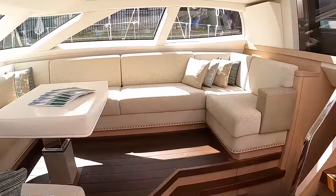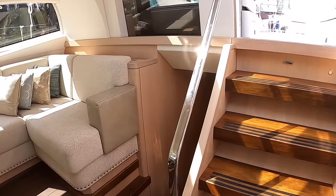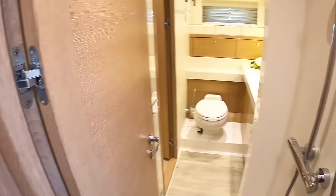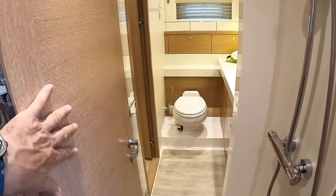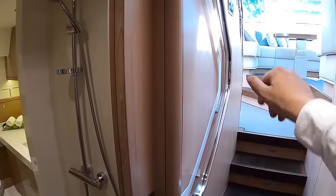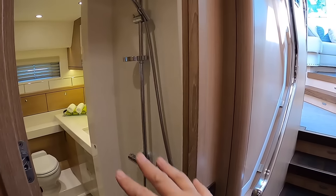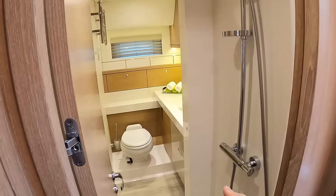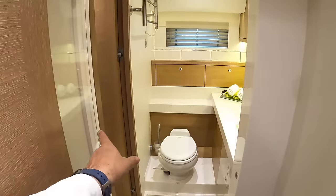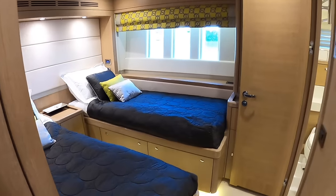Back up to the main saloon, we come past. This is where we came in the first place. And then back here, we drop down and we will find, first of all, that there is a dayheads here. So there's a doorway here, and this of course at night would be used if you had that forward area, that den converted into a fourth cabin, they would come through and use this one. If they're not using this, then you can close that off and this becomes an ensuite. You can see there's a door just here, and that it means that it links directly to this cabin.